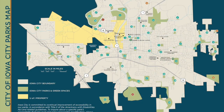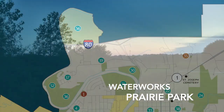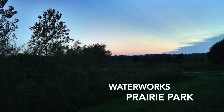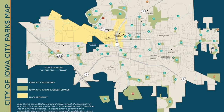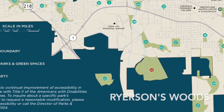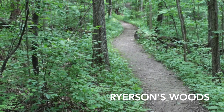In the north, Waterworks Prairie Park has a pond, riverfront, and prairie to explore. On the far south side of town, Ryerson's Woods is Iowa City's only state park. The creek, hillside, and forest here are some of my absolute favorite places to explore.